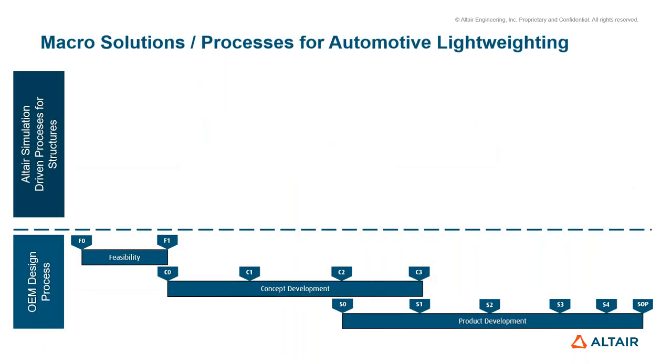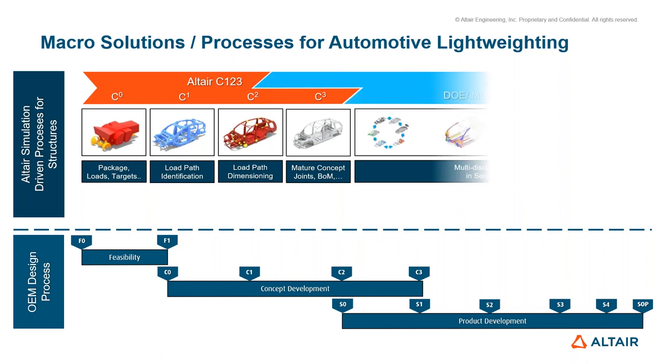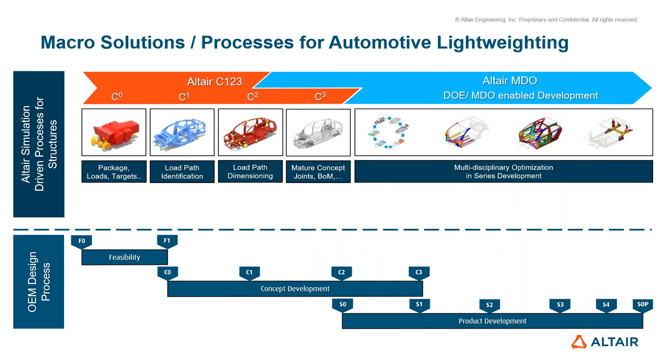efficiently. Of course, looking at lightweighting as a primary attribute, but when we are working with lightweighting, we need to assure that all the other attributes, the technical attributes and the cost, are under control, and that we can do such a development within a decent time frame. So just a few examples of very big macro solutions for automotive lightweighting. There we are working a lot with a process we call C123, which is aimed to be support for the early concept development and for the mainstream development, series development.